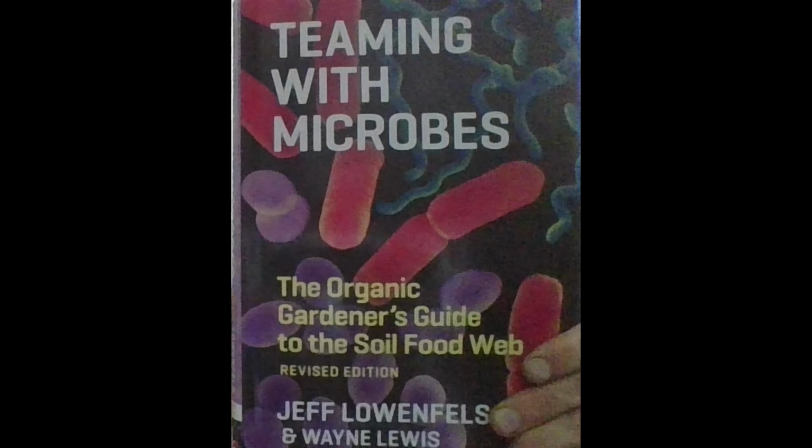Element cycling. One way of looking at decay is to view it as nature's recycling system. Bacteria in the soil food web play a crucial role in recycling three of the basic elements needed for life: carbon, sulfur, and nitrogen. For example, CO2, carbon dioxide, is a major byproduct of aerobic bacterial metabolism.